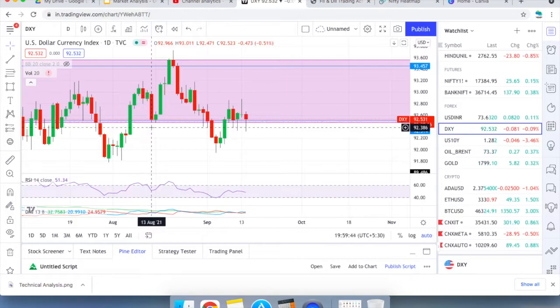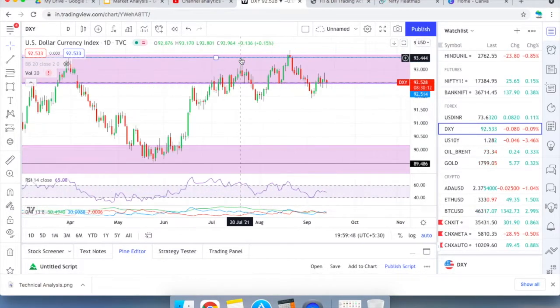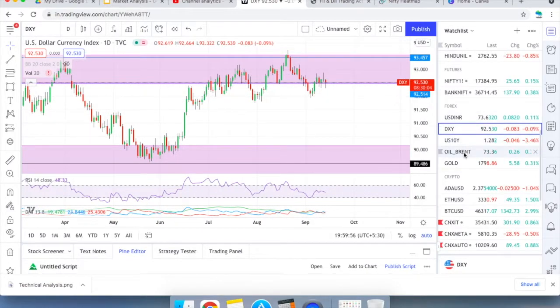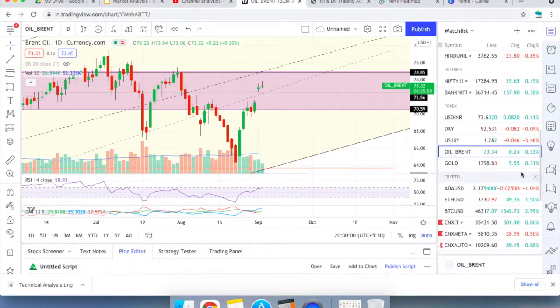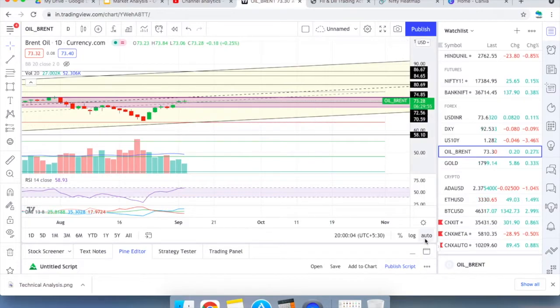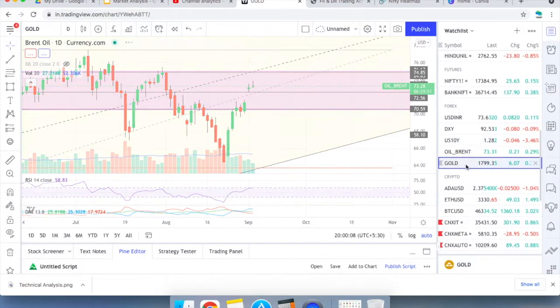So this is the action that happened in the dollar. It hit previous resistance, broke out of that and then could not sustain, then fell down, then again found support and went back up. Oil is really bad, it's climbing above 73 levels once again, but very much within the support zone. It's not good for the economy to have oil prices going that way.